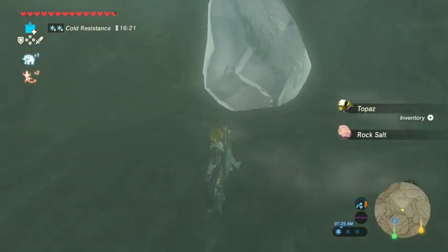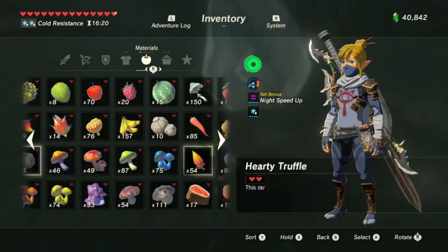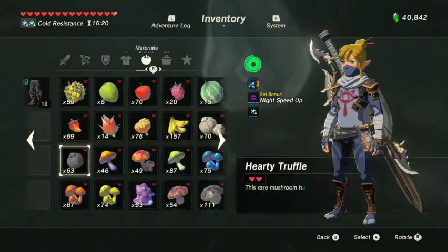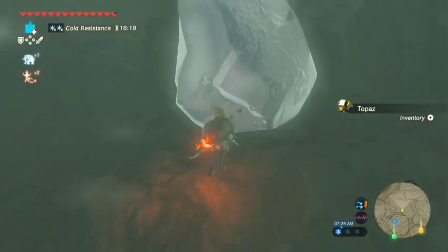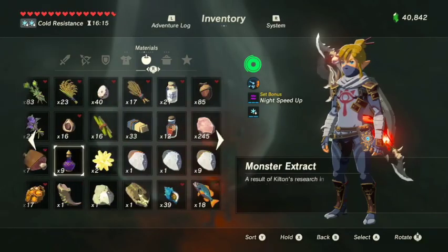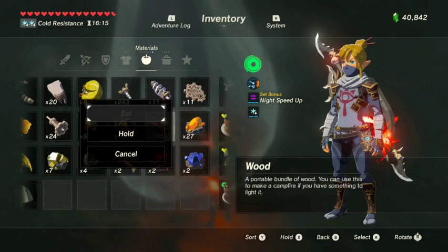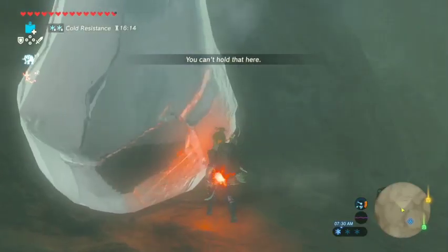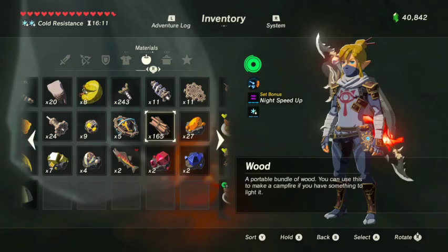Now that I know the Koroks are in there sometimes, I'm terrified to pass them up. Or I guess we could do this, but it takes so long. Maybe we could do both. We set a fire and stand beside it with this thing. Maybe it'll go faster. I can't hold it because I'm inside a block of ice.